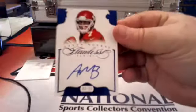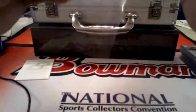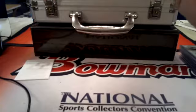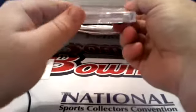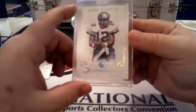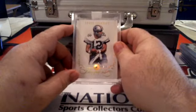And for the Chiefs, blue foil, 3 of 20, Aaron Murray. Rookie for the Chiefs, Caleb F. on the board. All right, let's see what we got up in here. For the Cowboys, baby. 6 of 20, Roger Staubach for the Cowboys.